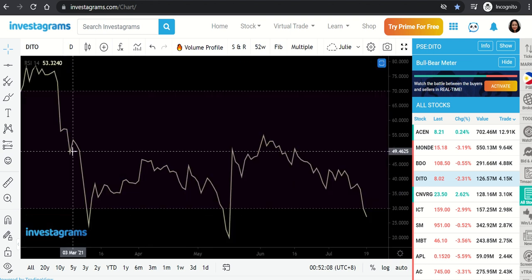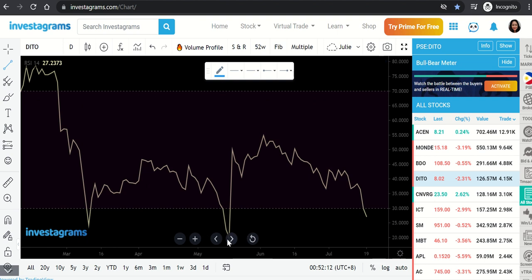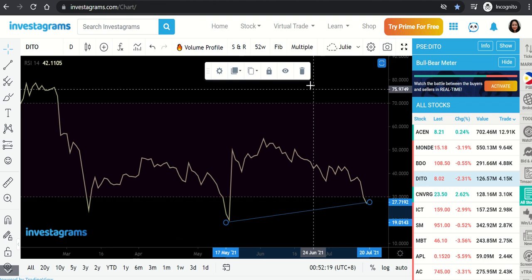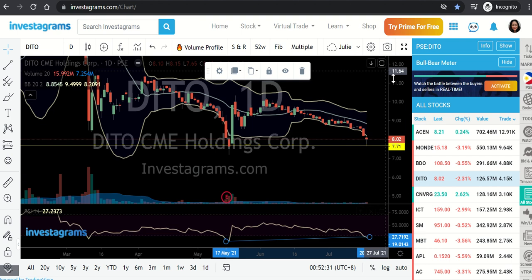your RSI is already showing some bullish divergence, meaning on the same, touching the same point, but this time around, your second point is much higher than the previous bottom over here. That means momentum is starting to pick up. Okay, maybe you can wait 1 to 2 days to simply validate and confirm indeed that we are already strong enough in forming a support at this level.